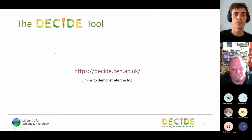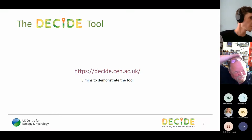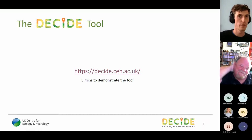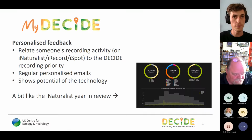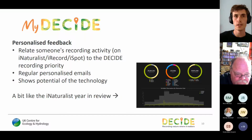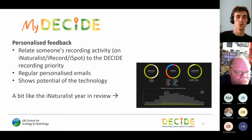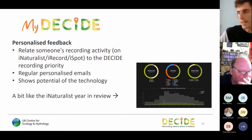Okay, so that's the Decide tool, and I also want to touch on a little thing that we've been running over the summer called My Decide. If you've been using iNaturalist a bit before, then you know at the end of the year you get this nice personalized feedback of all the different things you've been doing over the year, and it's really great. We want to start exploring how we could use this sort of personalized feedback driven by data to make recording more engaging.